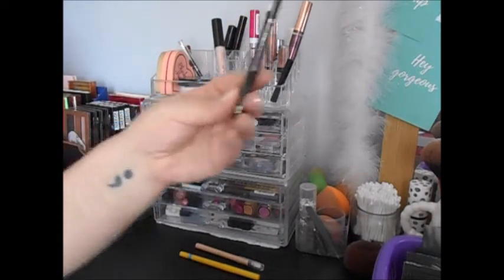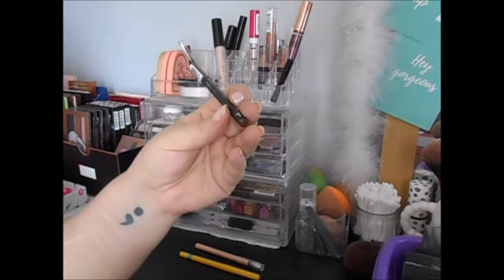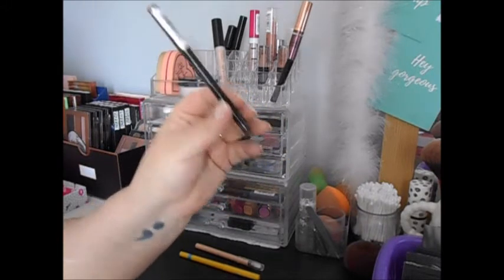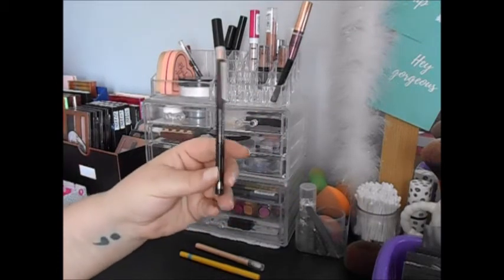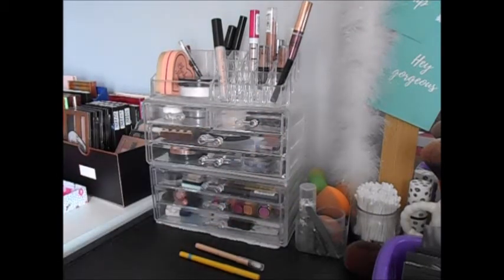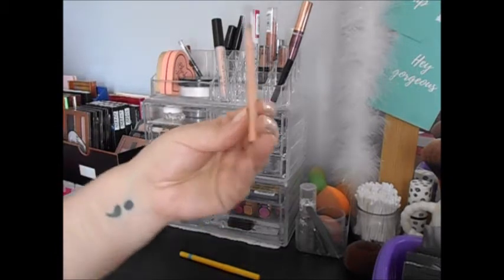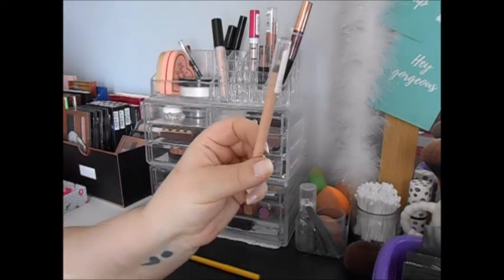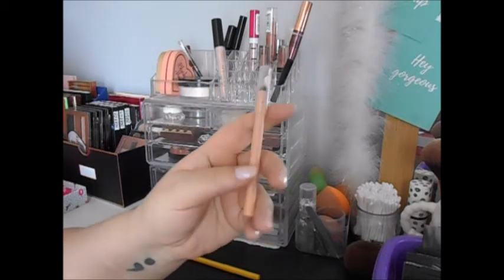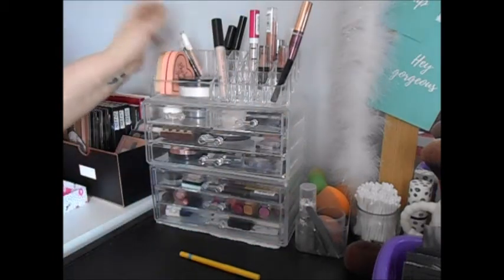I also have a Rimmel Special Eyes brown eyeliner. I really, really enjoyed using that this month, but I'm going to take that one out. Another Rimmel, and this is in the nude. I like having a nude, so I'm going to keep that in.